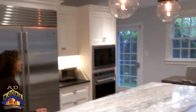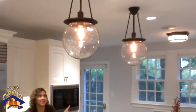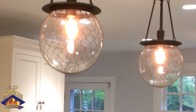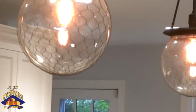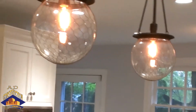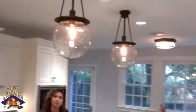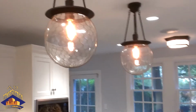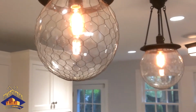Just to touch on some more design elements, we chose these beautiful pendants that you see here as sort of an art piece in the kitchen. It's something that really makes the kitchen a little unique and different. And inside are Edison light bulbs, which are a bit different than your average light bulbs. So we thought that really set a nice artistic tone to the kitchen.